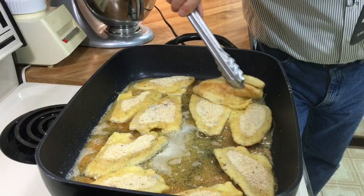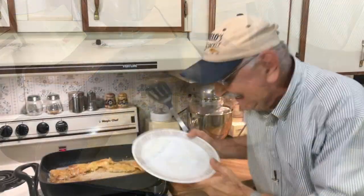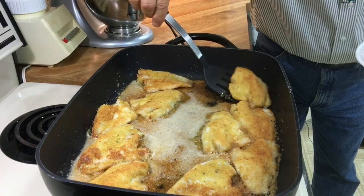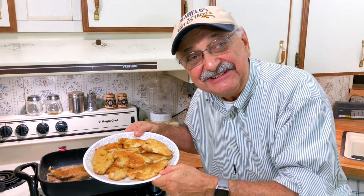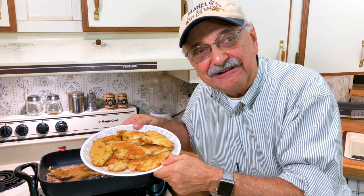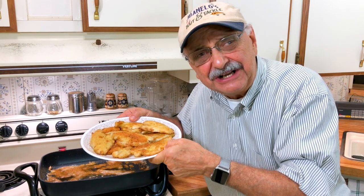It's been 2 minutes. Oh, don't they look nice? That's it. Oh, they're perfect. Don't these look good? All I'm going to do now is put them in a warm oven and start putting together our Reubens sandwiches.